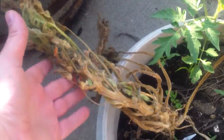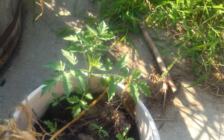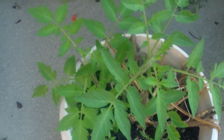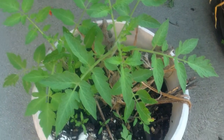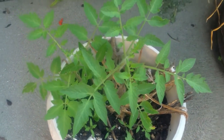Here's my yellow crookneck squash. It's not doing too good. Okay, it died. Not sure what killed it, but volunteer tomato plants that I'm sure won't do anything. And here's my zucchini. It looks like a tomato plant. Same thing. Zucchini died. Don't know why. Try again next year, I guess.